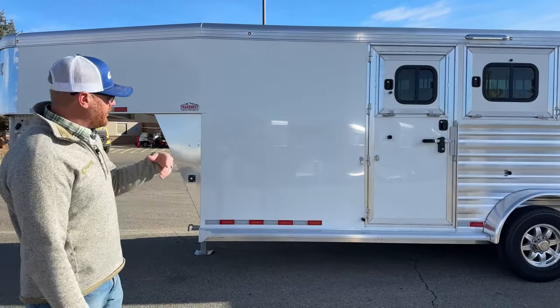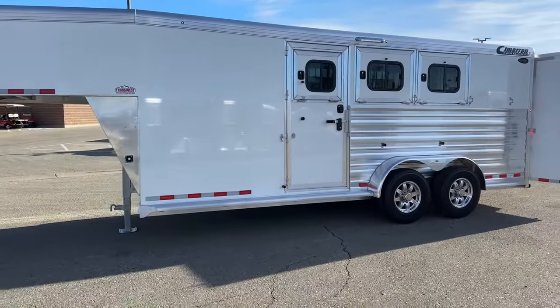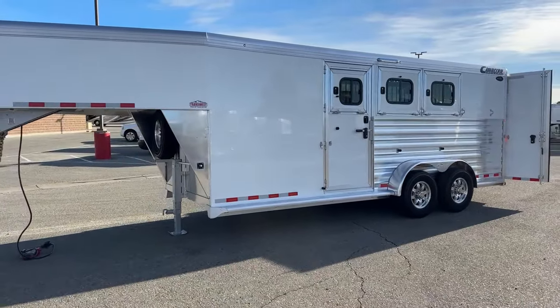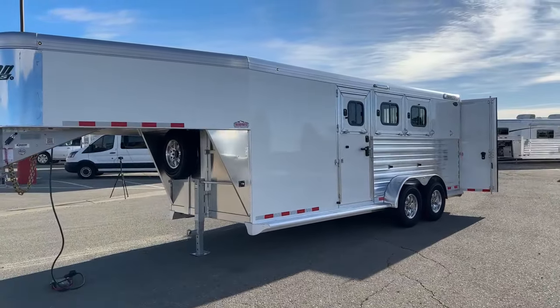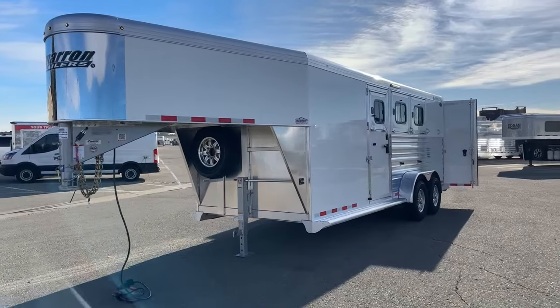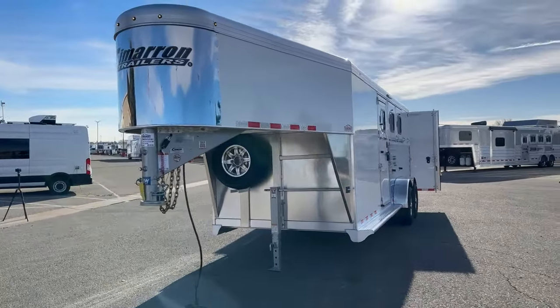So really cool setup, very unique trailer. Again, this was actually a spin-off of a trailer we had on the lot that just wasn't quite what they wanted. So they went this route and built their own. That's what's so fun about it, is building these custom trailers to fit exactly what you want. They are like fingerprints. We can do anything and about everything you want.